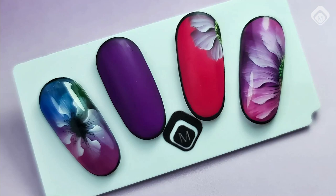Gorgeous. Look at this. It's very beautiful. Nice to wear like this. Love them all.